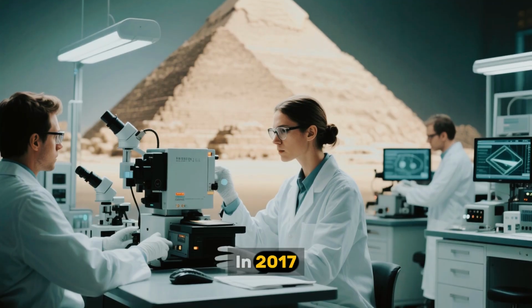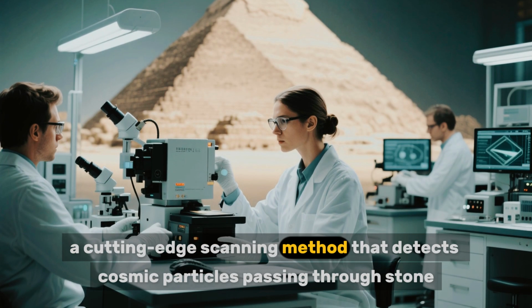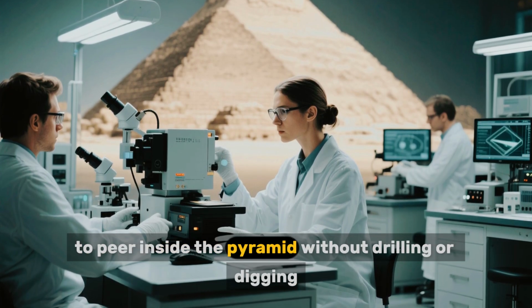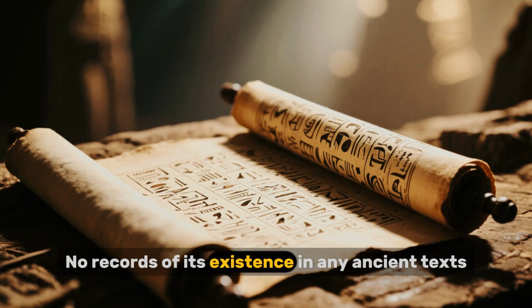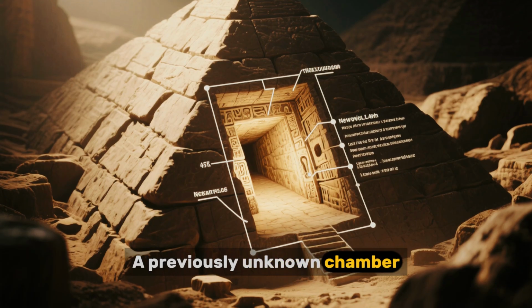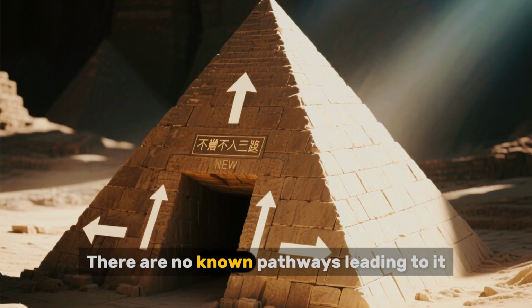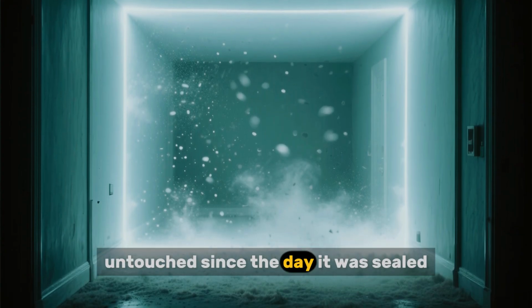In 2017, researchers used muon radiography, a cutting-edge scanning method that detects cosmic particles passing through stone, to peer inside the pyramid without drilling or digging. No carvings, no records of its existence in any ancient texts. The result? A previously unknown chamber, over 30 meters long, located above the Grand Gallery. There are no known pathways leading to it. It is, as far as we know, untouched since the day it was sealed.